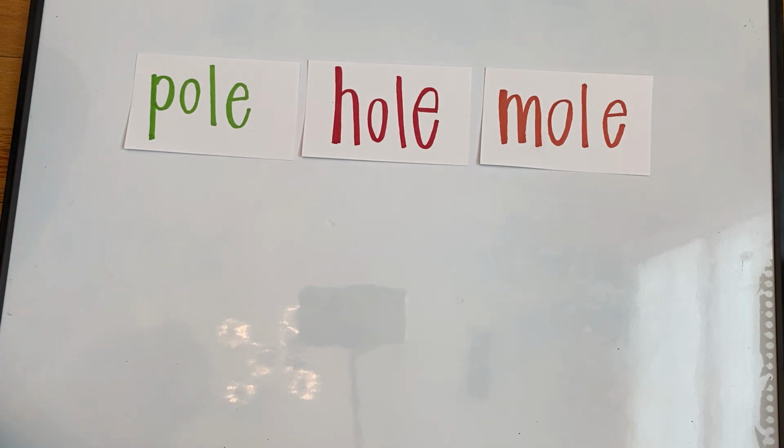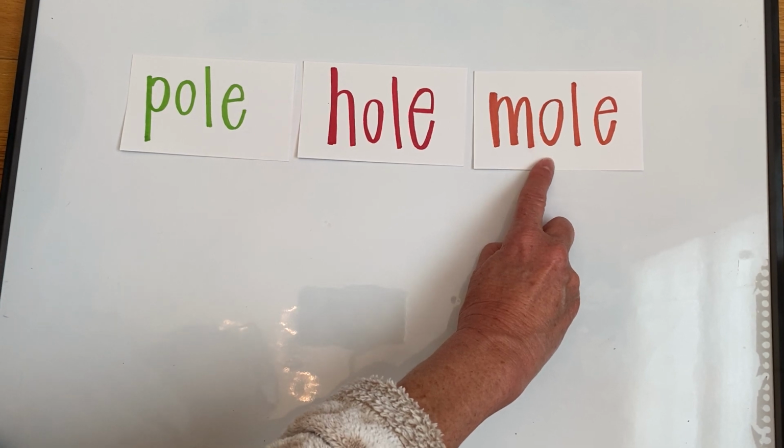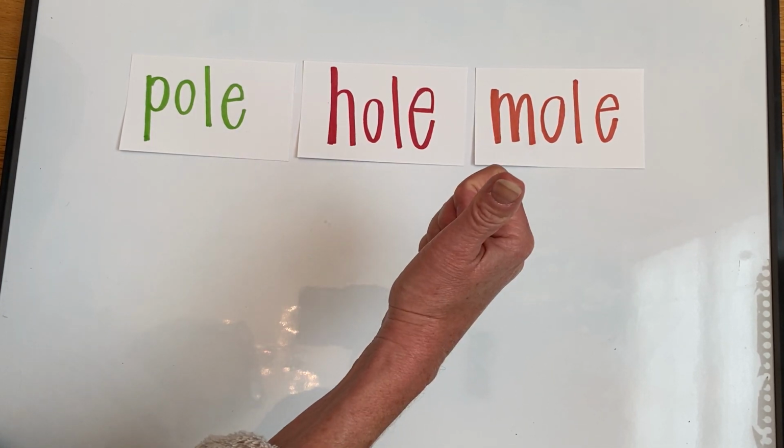Now, Miss Pam's going to say a word, in no particular order, and I want to see if you can touch the correct flashcard on your workspace. All right, so the first word I want you to find is mole, mole. Did you touch, whoops, I didn't mean to hit the camera. Did you touch this card, the one that begins with M? You did? Thumbs up, you got it right.